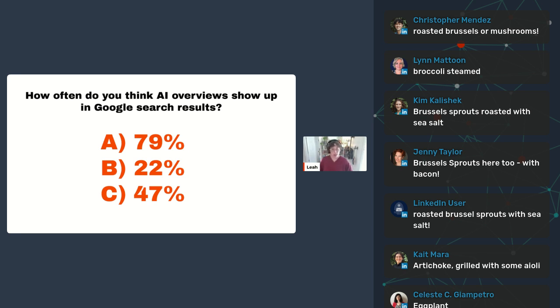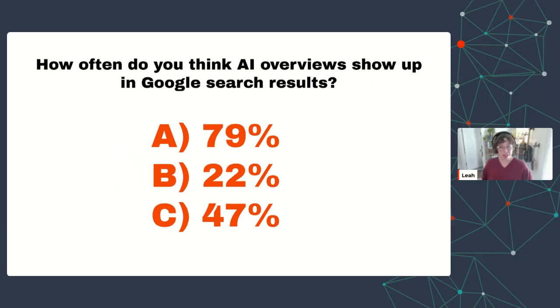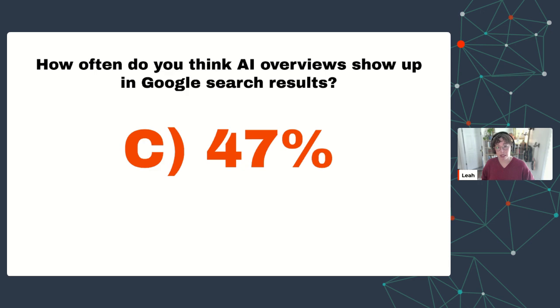So we're looking at either 79%, 22%, or 47%. And the answer, my friends, is 47%. So I don't know if there are any other Star Trek nerds out there in the audience, but just another example of 47 being everywhere.